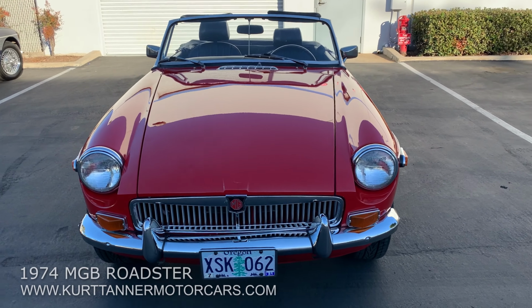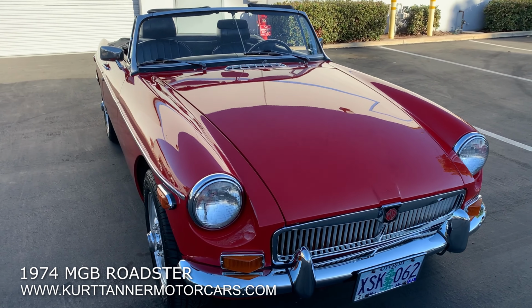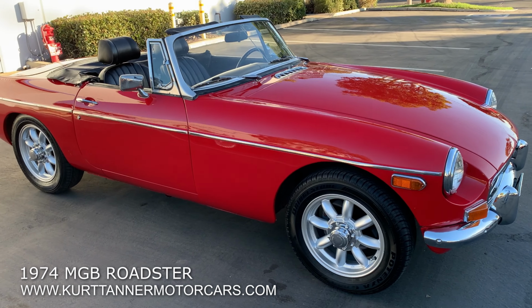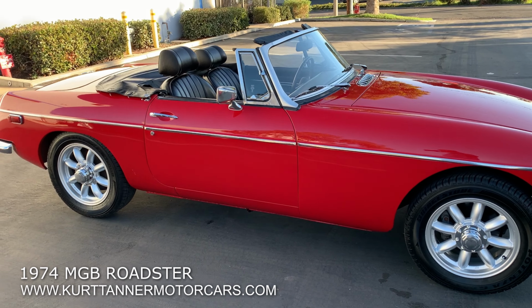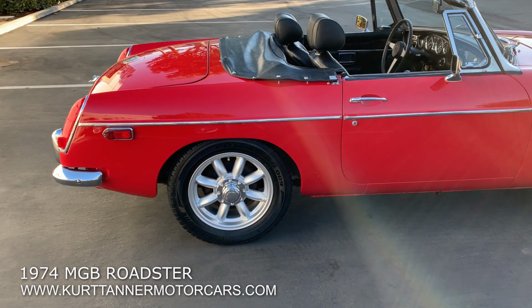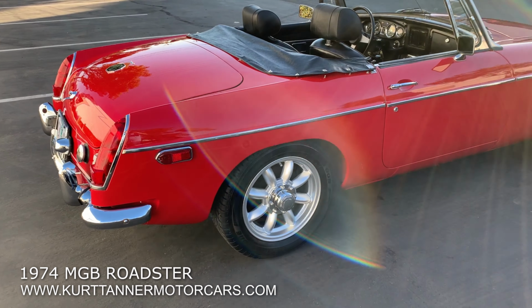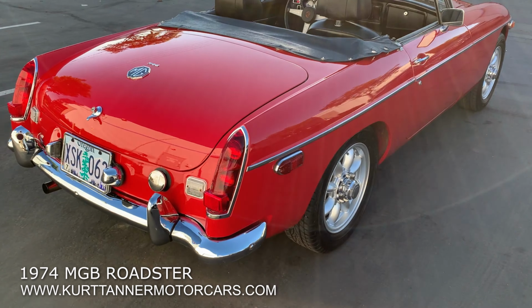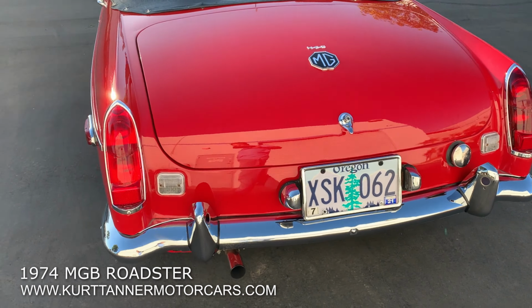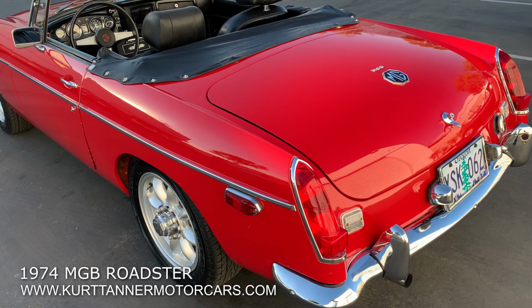1974 MGB Roadster. This is the car we have on offer today. Tartan red, black trim, black top and top boot. 4-speed with overdrive, spline drive MINILITE alloys. It's fitted with these early tail lights you see here, which are nice and slim and attractive.